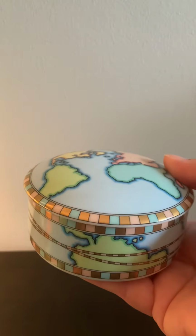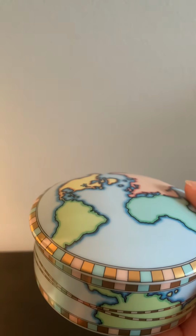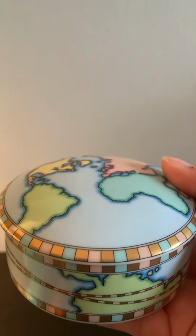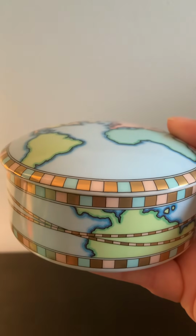I've seen these on the Real for somewhere around $200, maybe better, which is just insane. Look on Poshmark and look on Etsy if you want something like this, because it's not worth $200, trust me.